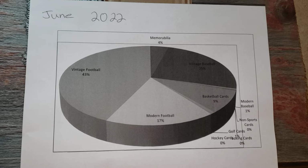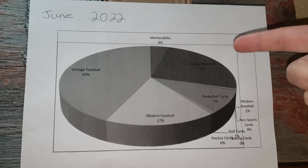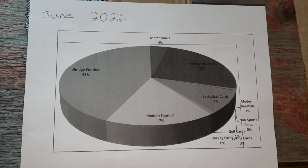So as you can see in front of you, as of right now, as a product of value, about the biggest piece of the pie there is vintage football, for 43% of the value. And then you can see the next biggest piece of the pie up here is vintage baseball at about 25%. And then modern football coming in at 17%, and basketball at about 9%, with about 4% up here in memorabilia. So that includes posters, signed, framed items that I have, or other items like helmets and things like that. And there's just a small percentage I have in hockey, golf, boxing cards and non-sports cards as well, which makes up less than 2% of the collection.